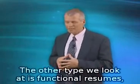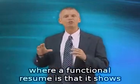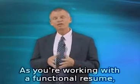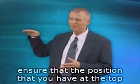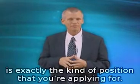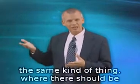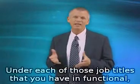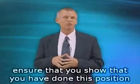The other type we look at is functional resumes. A functional resume shows that you have done different types of jobs. As you're working with a functional resume, ensure that the position you have at the top is exactly the kind of position that you're applying for. The next job you show should be the same kind of thing, where there should be an upward progression.